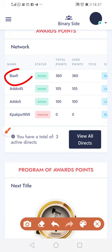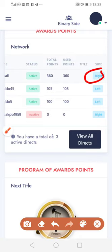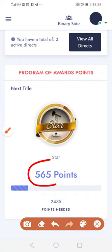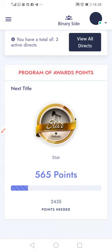Okay, Ado brought Berfi, and Berfi is on Ado's right. You see? It's on Ado's right. So that's where the point went, and the point came here. You know what I mean? Now he needs, by this point, to get this. You see? And now let's see.